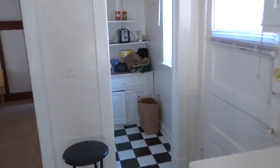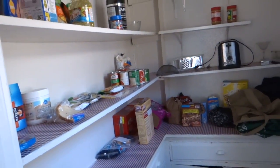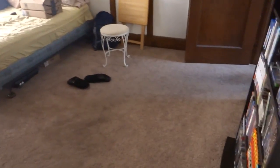I don't really need to show off the pantry. It's just got food in it. It's pretty good. It's got like 1, 2, 3, 4 shelves. Still need to go grocery shopping. We did get some basic stuff to keep us going for about 2 weeks for food.